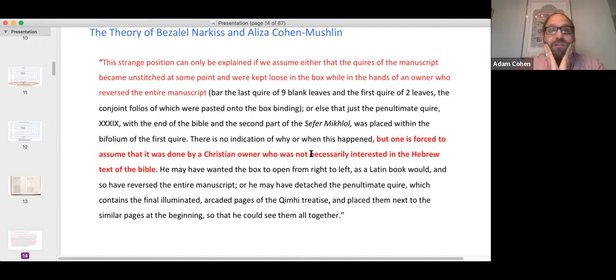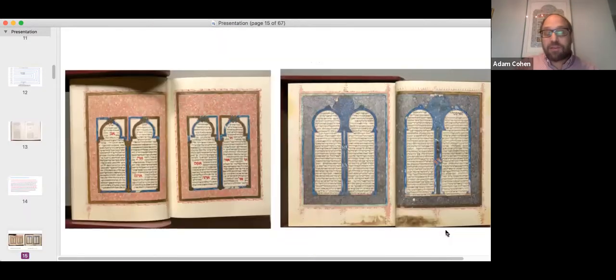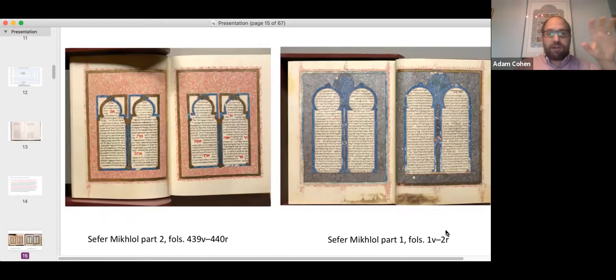The strange position can only be explained if we assume either that the quires of the manuscript became unstitched at some point and were kept loose in the box, while in the hands of an owner who reversed the entire manuscript. One is forced to assume that it was done by a Christian owner who was not necessarily interested in the Hebrew text of the Bible, right? And why did he do this? So that the end of Sefer Michlol in its beautifully decorated arcades could be next to part one of Sefer Michlol at the beginning of the book, right? So that all of the non-biblical material that looks the same rather than being separate would be united at the front of the book. And then it would look like a luxurious Christian gospel book with its canon tables.